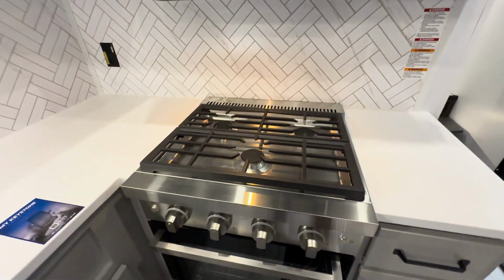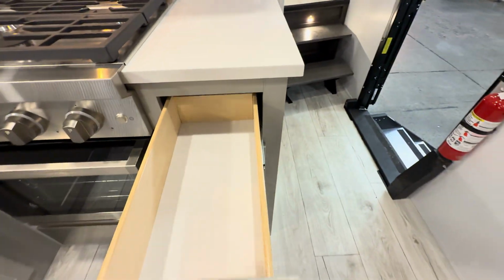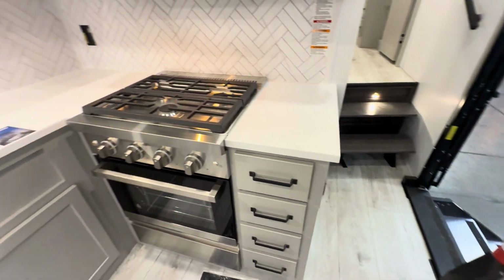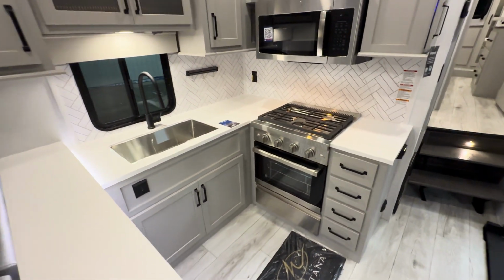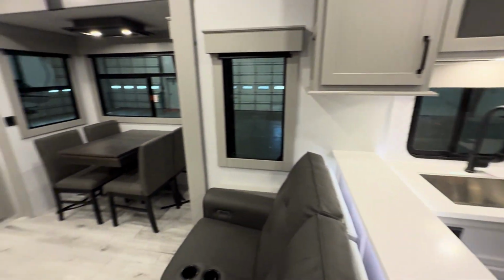3 stovetop burner to whip up all the fixins, and then you have an oven big enough for like a pizza, and then you're also going to get 4 pull-out drawers, and those are going to be on the soft close. But that's a good kitchen. That's a good kitchen. It's a good rear den.